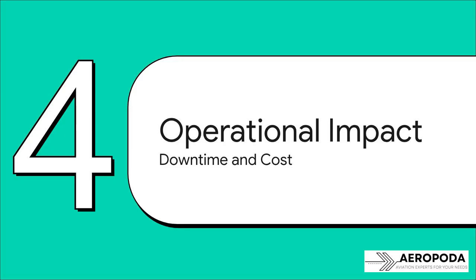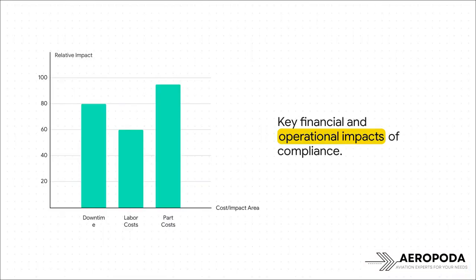Okay, we've covered all the technical details for the folks on the hangar floor. Now, let's shift our focus to the front office. What does this AD really mean for your budget, your schedule, and your fleet's overall readiness? From a management point of view, the impact really breaks down into 3 main areas. You're looking at scheduled aircraft downtime for every single inspection and replacement. You're going to have direct labor costs for your technicians. And of course, there's the material cost of actually sourcing and buying the new compliant parts.